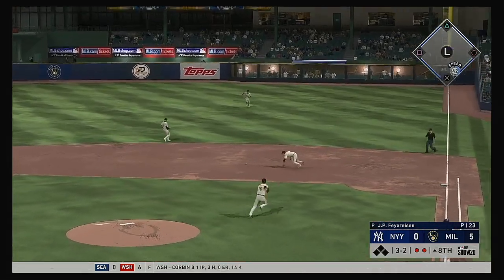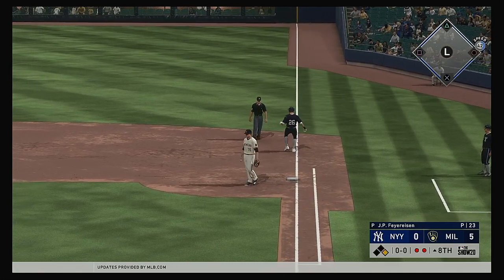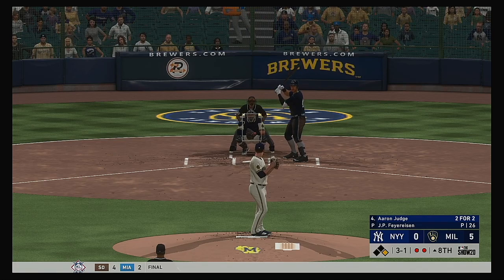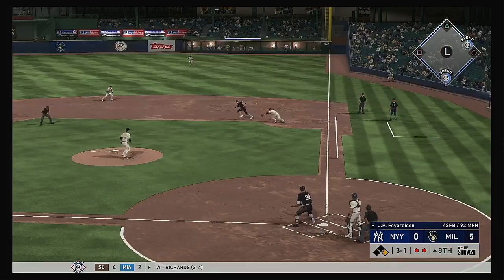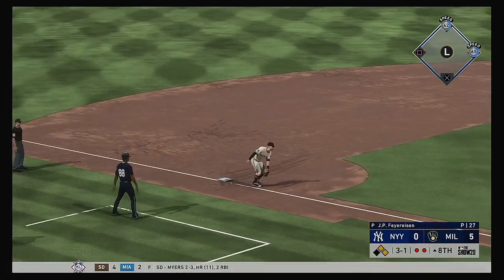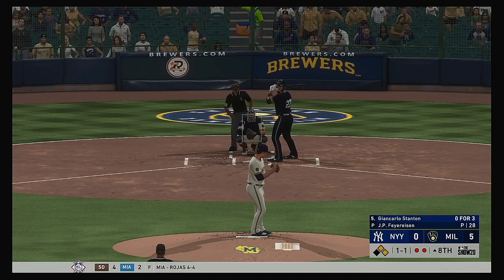On the ground to the right side. A diving effort here as he gets a glove on it. And the recovery will not be in time at first, and the inning will continue following the infield single. Into the box, Aaron Judge. Sliced hard on the ground. A diving try, but he can't haul it in. It's through for a base hit. And that runner will go no further than second as there are 2 aboard now.